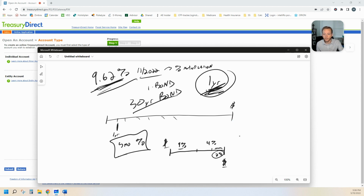It is a linked account. We're just restricted, right? You should hold it for a year. You're going to get penalized if you leave early, and you can only do $10,000 per year per person. Meaning if you're husband and wife, you can do 20, 10 for the husband, 10 for the wife, but you can only do $10,000 per person per year. So you're limited. It's not going to be something you stick 200 grand in.